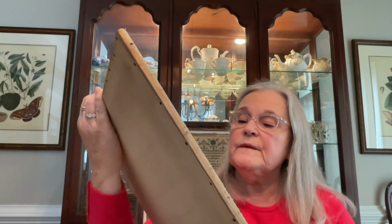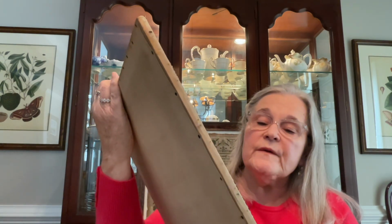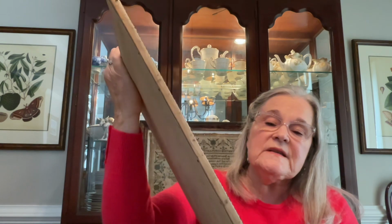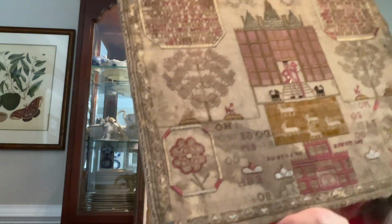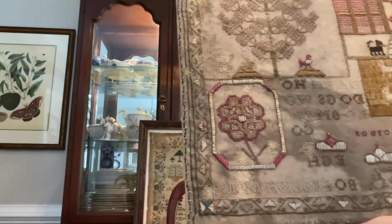And I admit, I just really wanted to see the colors on the back side. This sampler, at some point in its history, see if I can find a spot, was tacked to strengthen weak spots in the linen, tacked through the linen with tiny stitches to the muslin on the back. Can you see that? There's a spot there under the rose.